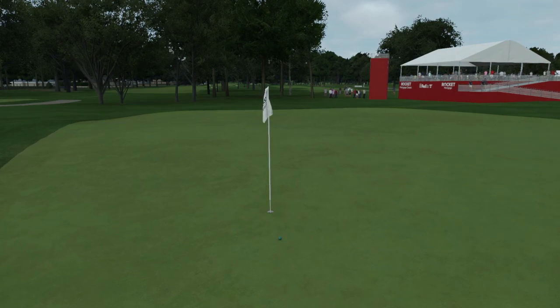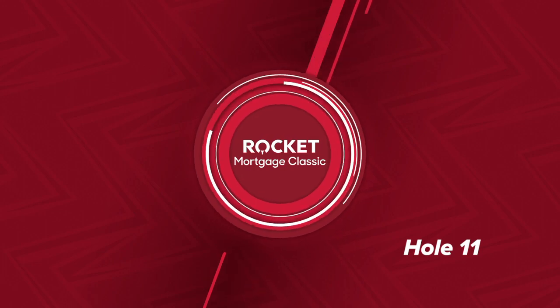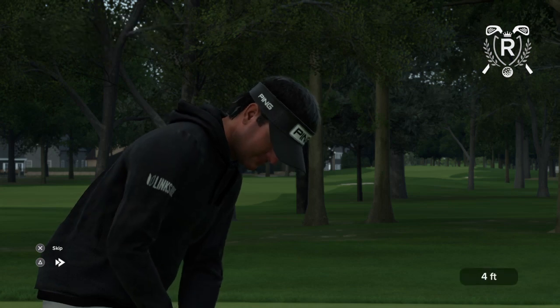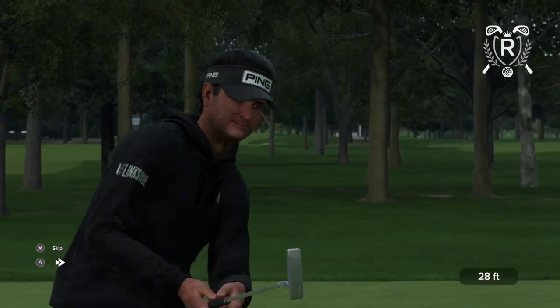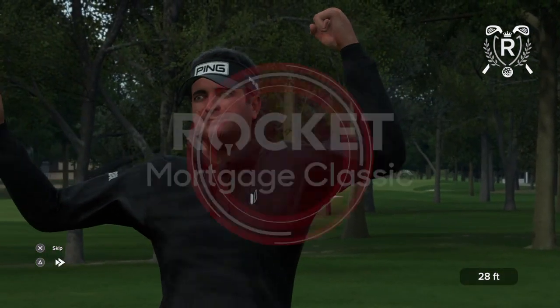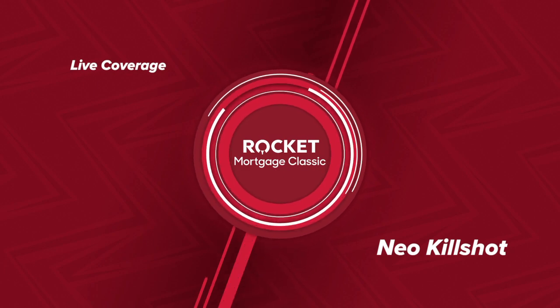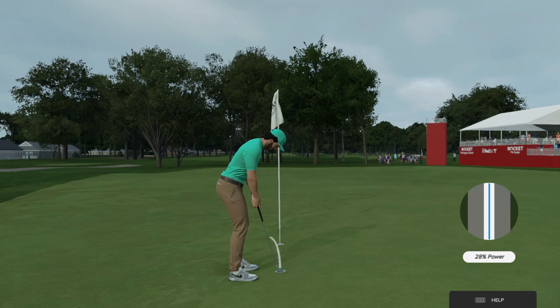Got to admire that talent. Just green after green in regulation. It's amazing to see how good this player is in full flow. Come on, ball, don't deny him. Yes, they've made it. Oh, they were just feeling this from the get-go. That is how you do it. Phenomenal stuff. What a putt.